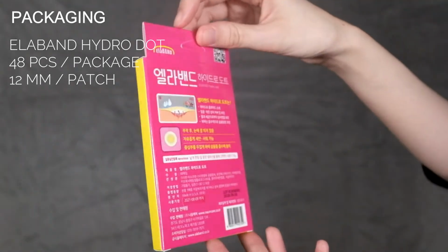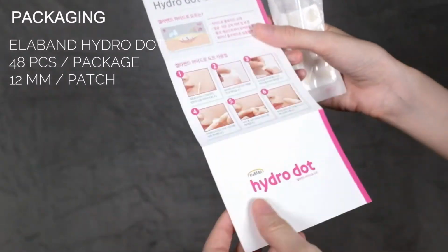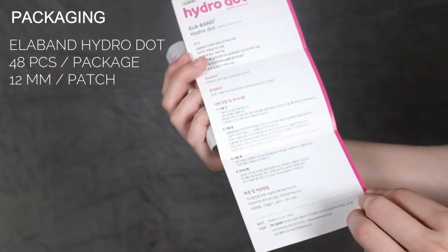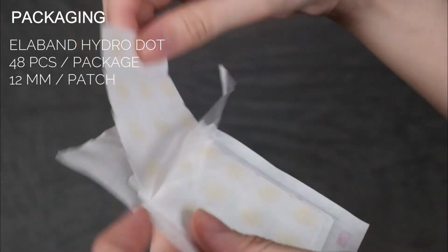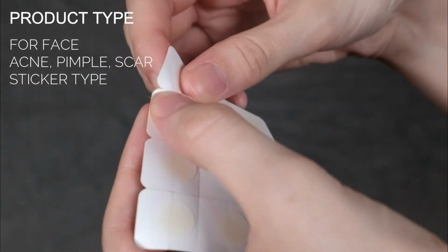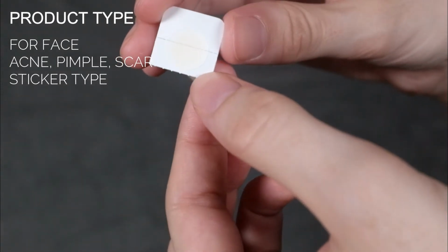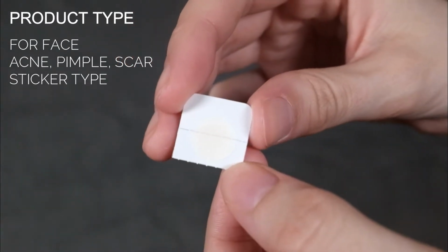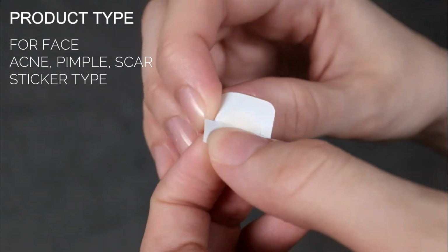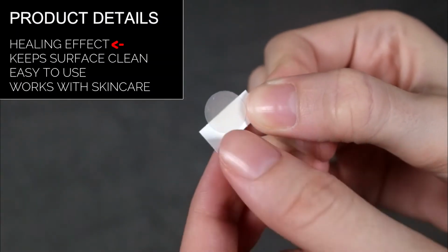So this is the product, it's Ella Band Hydro Dot. This package contains 48 pieces of hydro patches and each of them is 12 millimeters. So altogether, this product is for the face. If you have pimples or acne or any scars on your skin, you can use these patches. You can simply stick it on the area and it will help healing it.